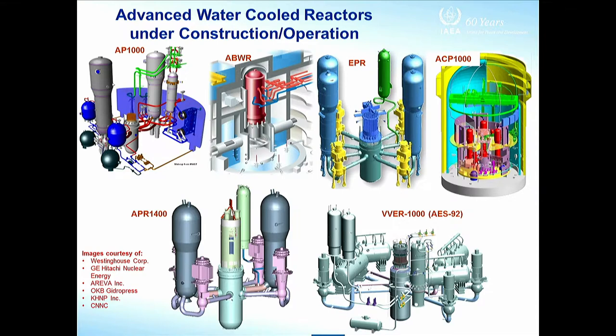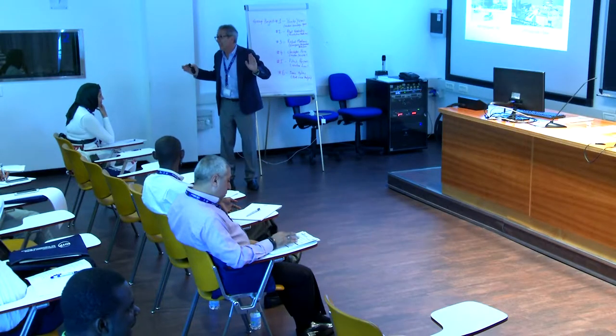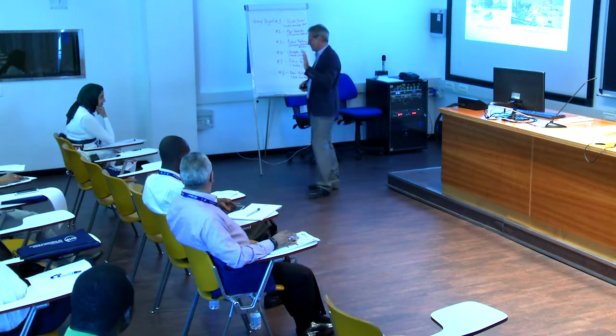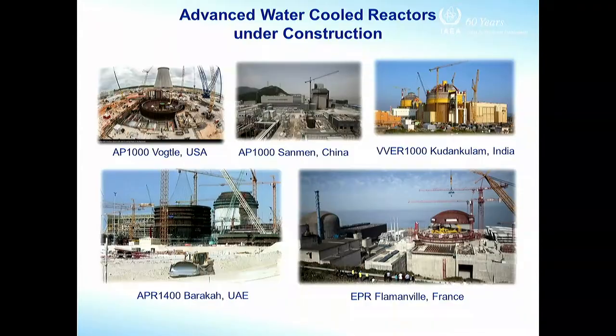These are the evolutionary reactors more or less available nowadays: AP1000, ABWR, EPR, ACP1000 from China, VVER from Russia, APR1400 from South Korea. And actually, I think we have a case here which is not a South Korean case, a UAE case of the first APR1400 under construction. Actually, they have some delay now with the commissioning and the fuel load, but they should go critical, let's say, in one to two years, and it should be put in operation.